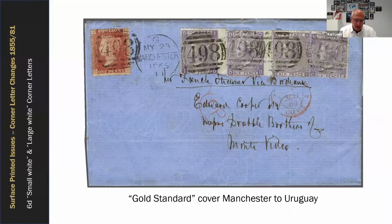This is followed by the sixpence small letters used with the sixpence large corner letters. Only 3 such comparable covers are recorded by us. The challenge continues with the transition from the white to colored corner letters.